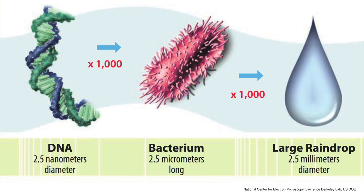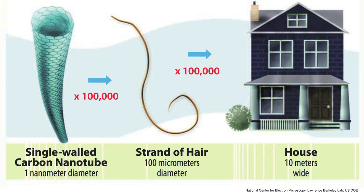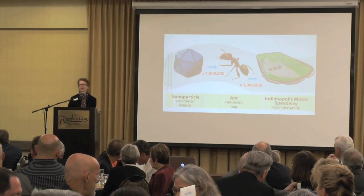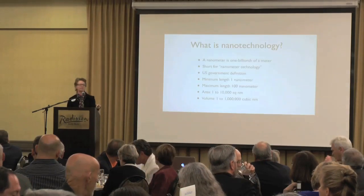Each of these is a factor of 1,000 difference. Each of these is 100,000 difference. And these are 1,000,000 difference. So we've got a nanoparticle, and a million times bigger is an ant, and 1,000,000 times bigger than that would be the Indianapolis Motor Speedway. So that's a factor of 1,000,000. And so you realize, okay, when you get down to the nanoscale, it's really, really small.